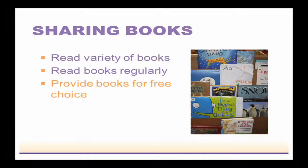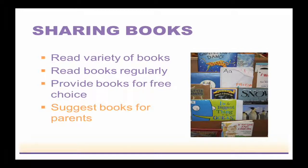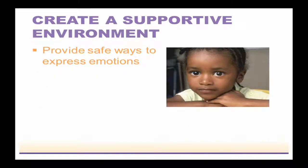If a certain book strikes a chord with children, they will often go back to it on their own. If you know that a particular family is experiencing a specific issue and you feel comfortable with them, suggest books they might read at home. For example, if a parent is being deployed, you can suggest Nightcatch or The Kissing Hand to read with their children at home. It is important to keep in mind that books are just one part of the supportive environment.